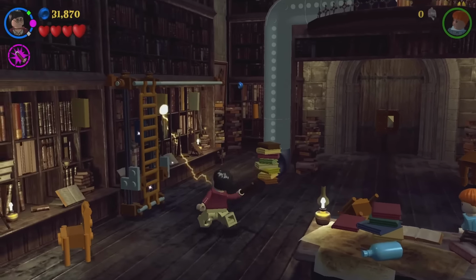Wait, is that a key? No, that's not a key. Oh, look at this. We wanna go here, of course. And, is this a loading zone or what? Wait, there's just no reason at all to go here? Does this lead nowhere?